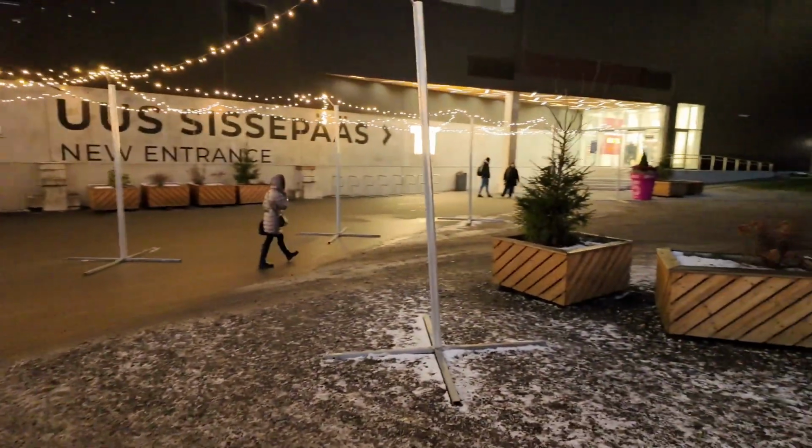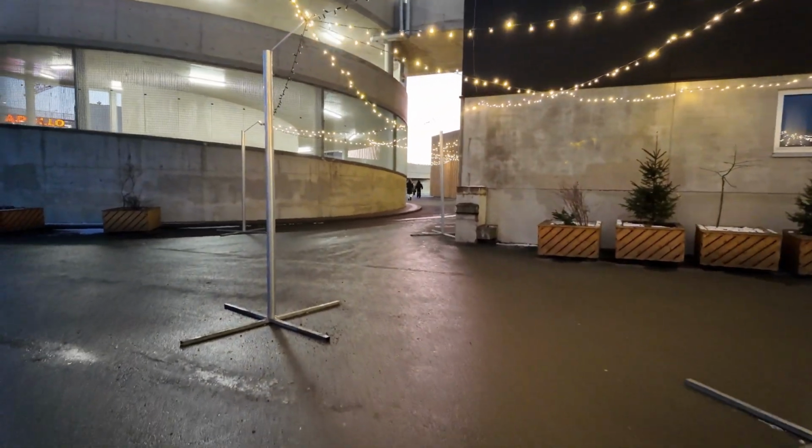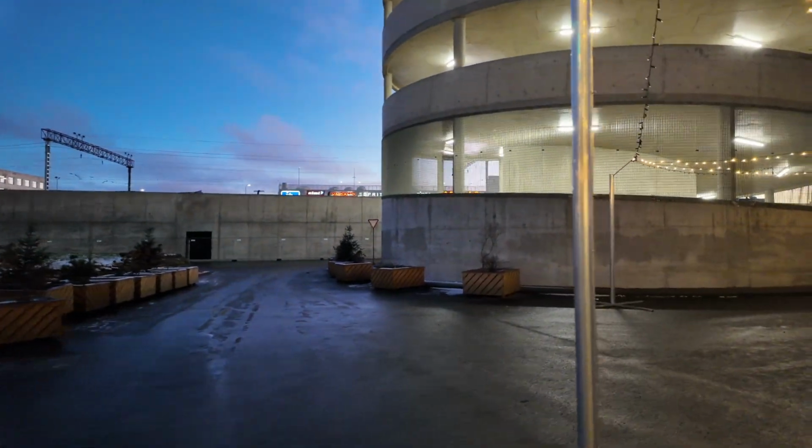That's the next mission. Okay, that's cool. So it's linked. There's the back end of the outlet mall, and there's an under tunnel here to get me to the other mall. So that's good.